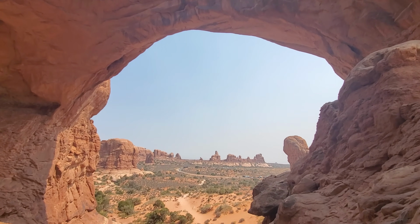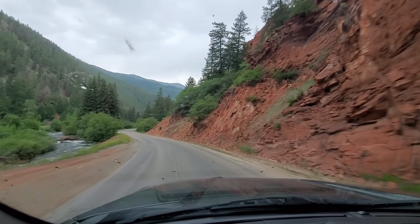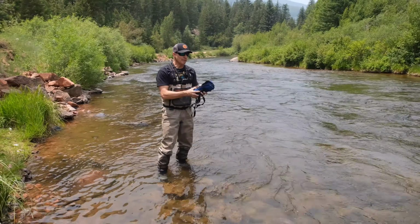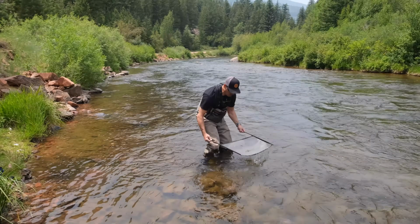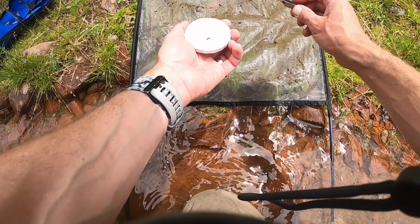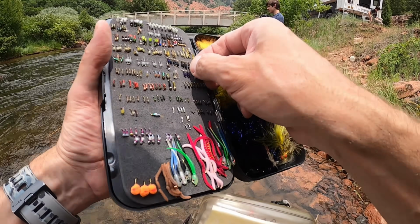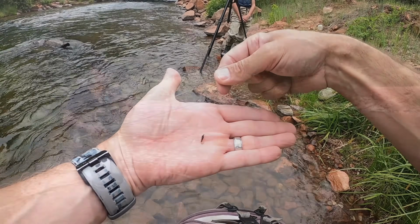Just a great place. So from there we went on into Colorado and finally got to one of my favorite Colorado rivers, the Frying Pan River. Just a gorgeous spot, and you'll see that before I start here, I took the time to do some entomology work, collect some insects so I can try to match the hatch, and I can't stress this enough how important it is. So what I'm going to do is put together a separate video of the process I went through here, show you guys how I did this all, and look for that in a separate video coming up soon. But for now, let's just pick up the action on the river.